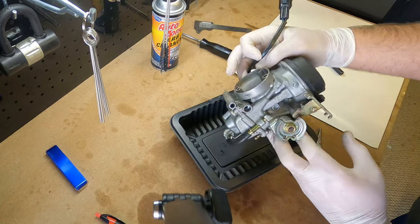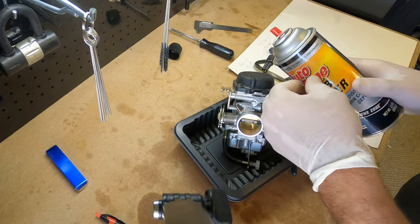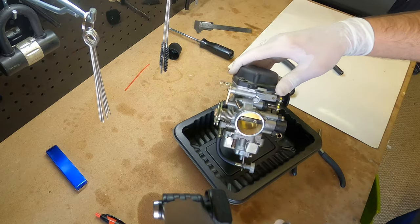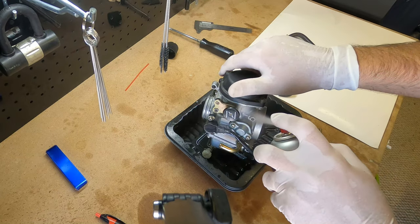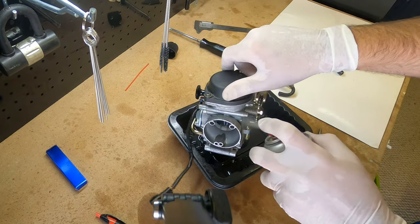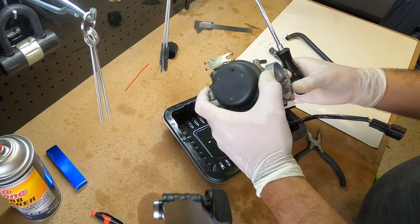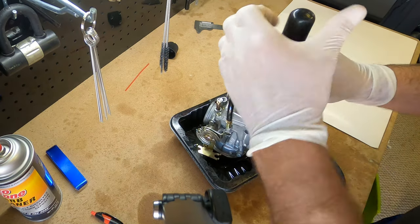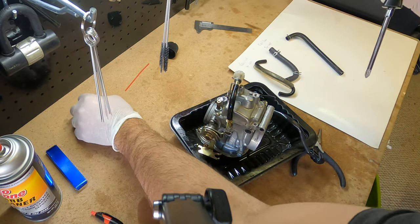There it is. What I'm gonna do is basically just spray it down, because I don't want any of the dirt from the carb itself to get into the guts of the thing. Try not to get it on any of the plastic or rubber parts, and try not to breathe this stuff in. I'm gonna start with the bottom, take out the float. Now be careful, all the fittings are typically brass and very soft, so don't over tighten anything.